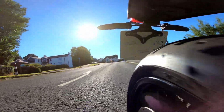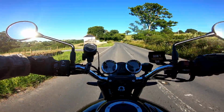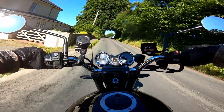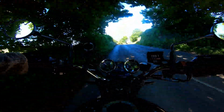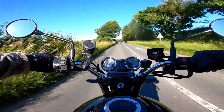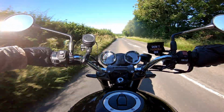The styling, the finish, this metallic paint in the sunshine is exquisite. I love the power, I love the handling, and well, just listen to this.